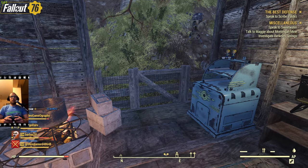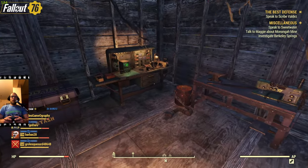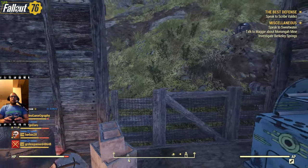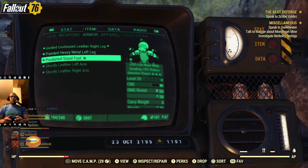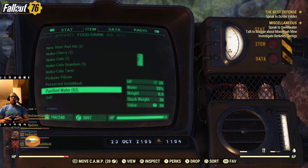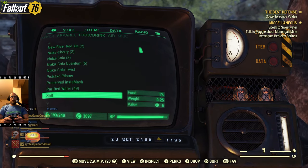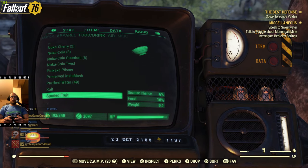Doesn't have much bullets. I think I need to visit some other player's home and see if I can buy some energy weapons and stuff like that. Also, food and drink. Just have some purified water. And maybe we should drop this.